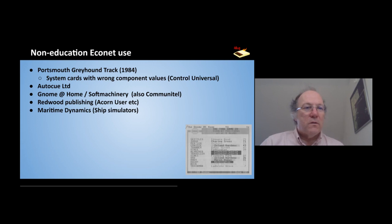Non-education Econet use. I've already mentioned Reuters. I'm sure there was a lot of non-education Econet use. Like one of the other talks said, you only get to see the people who've got problems. You don't see the people where it's all going fine. But here's a few to play with.